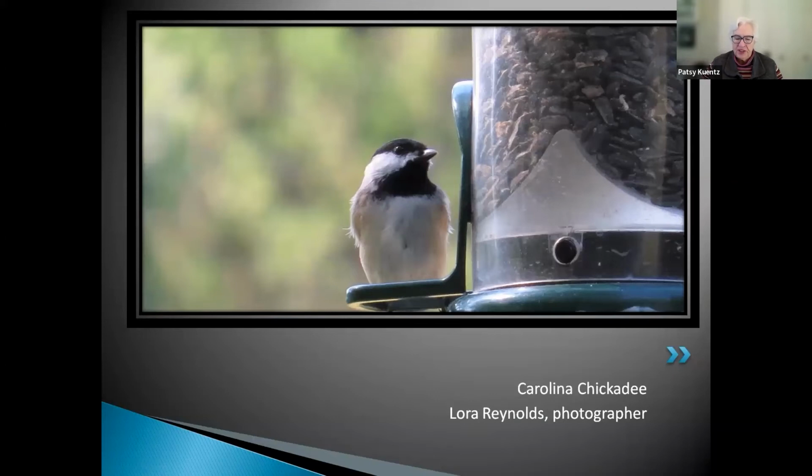Now here's a Carolina chickadee. I love little sweet chickadees. We see them in the south half of the United States. They look a lot like the black-capped chickadee, which is north of us, but they are considered to be completely different species. They do have some very subtle coloration differences, as well as their song is slightly higher pitched and a little slower than the black-capped chickadee, but those are so subtle, it's hard to see the difference.